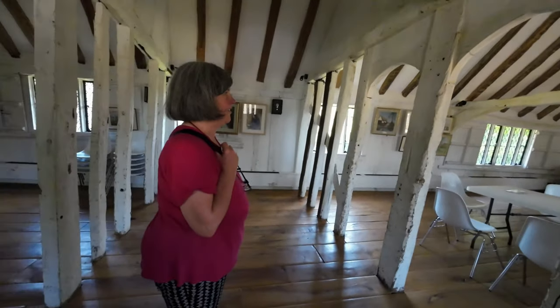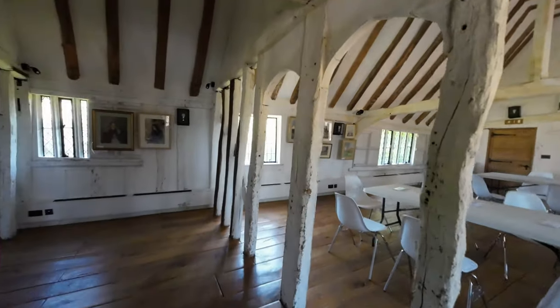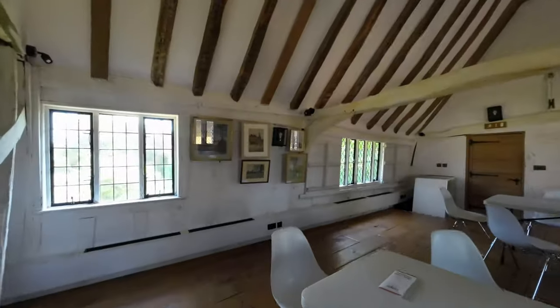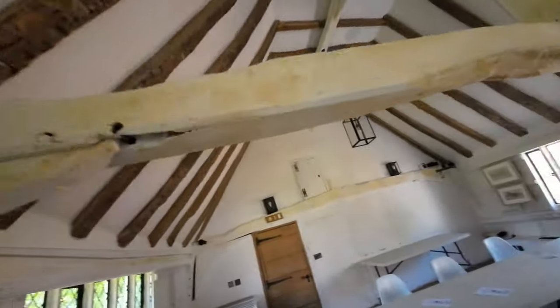Some serious intervention a few times, but even so, there's so much charm in this building, isn't there? I can see that it's had a number of replacement beams, but it still retains most of the original.